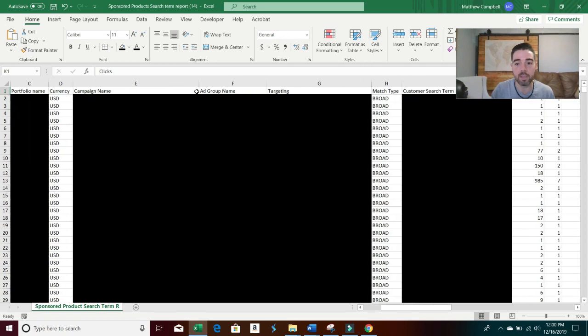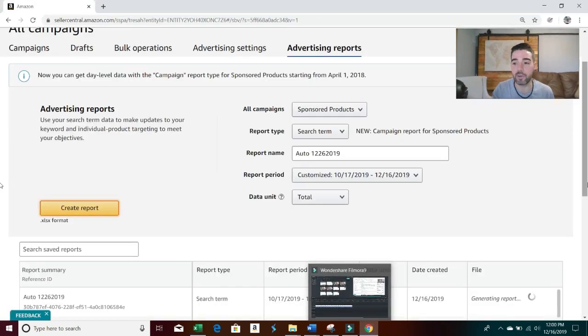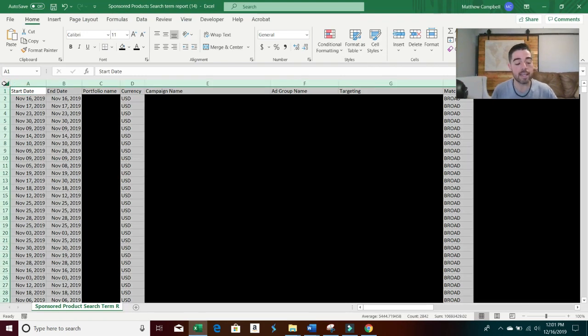From here, I'm going to add a filter into my Excel report. Once that report is created, I didn't show you this, right now mine's still generating, but it's going to jump here to download. That's going to download straight to an Excel file. So from here, you'll need Excel. It'll look like this. What I like to do is select all this data here and hit a little shortcut in Excel, Control-Shift-L, and it's going to create filters. Filters are going to be key to doing things quickly in Excel to make these changes.